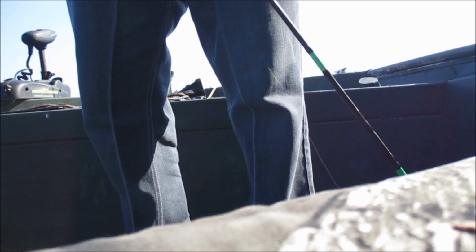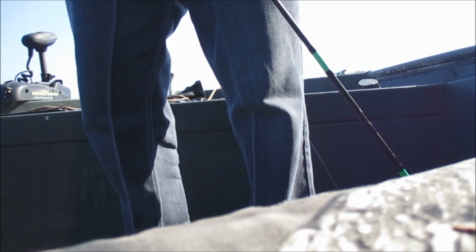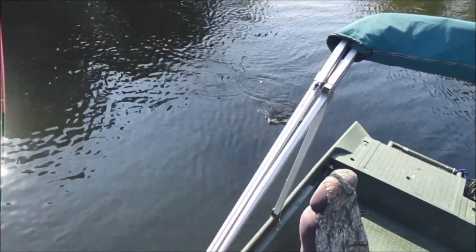I need the hook. Where did you put the hook? They're in the back big pocket. Never mind, I don't need the four snips. Or a key phrase of the day. Hey, that ain't bad.